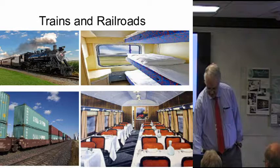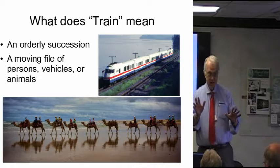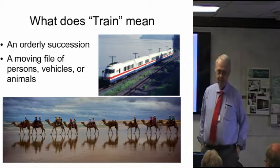The first trains we're going to talk about are some of the oldest trains, camel trains. See why I said trains instead of just railroads? I wanted to build up to it. The oldest trains were camel trains.